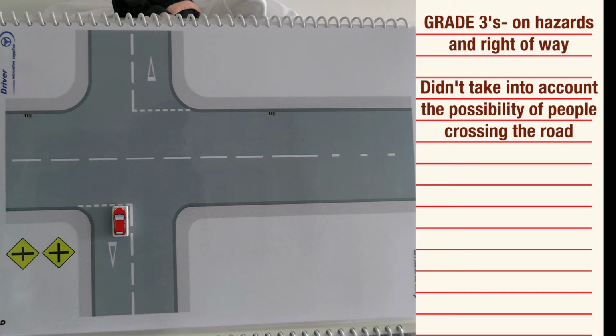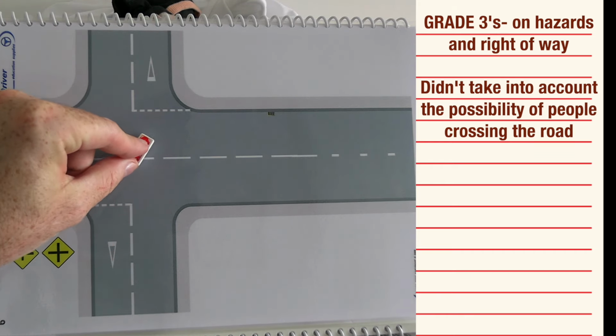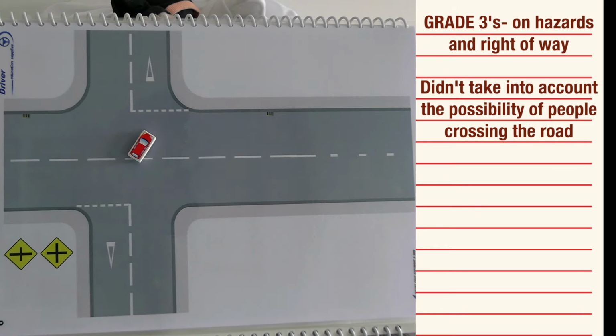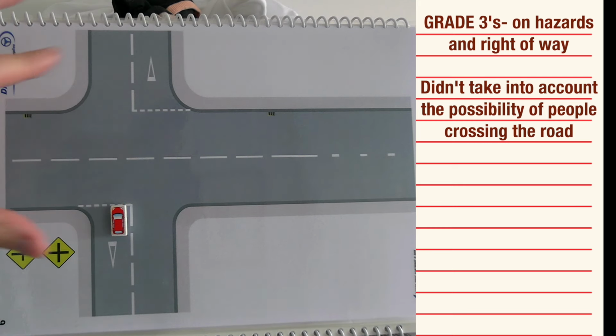The other mark she got was a yield mark, so a grade 3 mark on yield right of way. Now she says she doesn't remember this, but apparently the tester said to her that you pulled out on a right turn when there was another car already on the road. I don't know whether the other car was on the right or the left, because as I said, she doesn't remember. But I wanted to show you this image first of all.